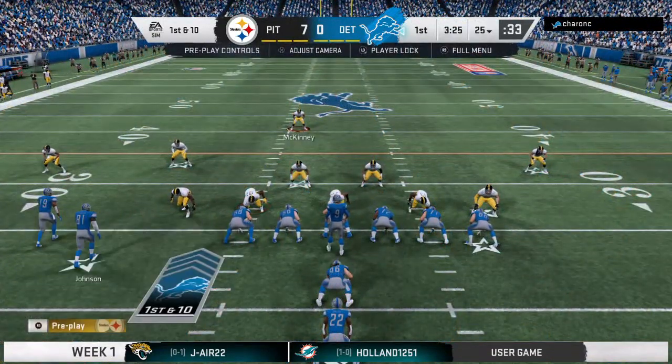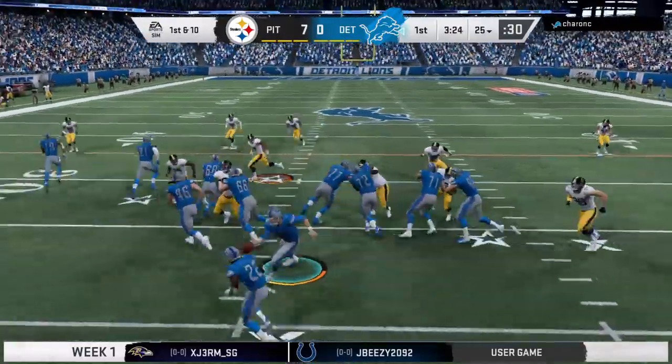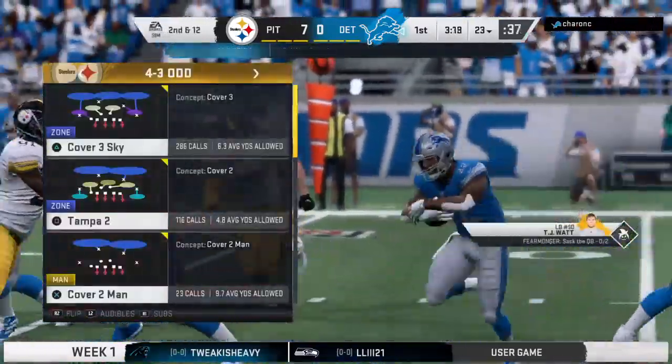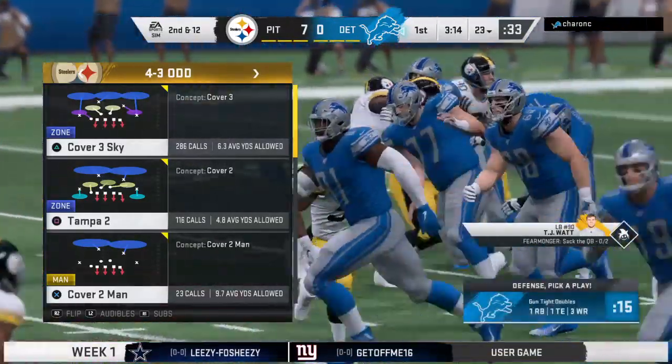Stafford and the Lions now have it 1st and 10 at their 25-yard line. Now the Georgia Southern man, it's Matt Breida, and he will lose yardage here back at the 23-yard line. It's a loss of 2 there, bringing up 2nd down.